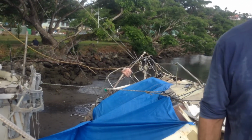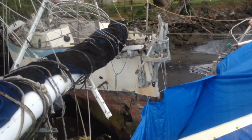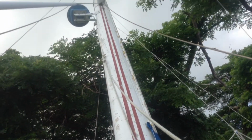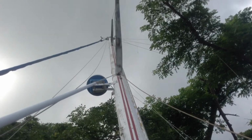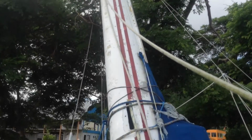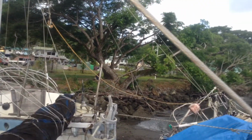So you can see that the boat is in pretty bad shape, but the mast is still pretty good, and it's close to the right dimensions. It's quite old, but assuming that we can get it off the boat and onto mine, which is going to be quite an endeavor, it should be enough to get my boat going again, because I can't really go anywhere without a mast.